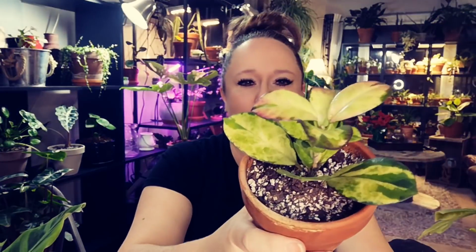So that is my third new plant. That is my Hoya Australis variegated. I think it's called Hoya Australis Lisa. I am totally having a blonde moment, and I can say that because I'm actually a blonde.